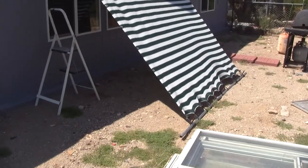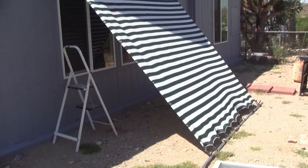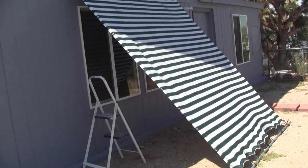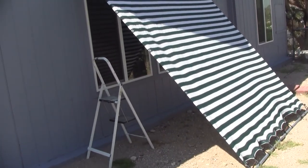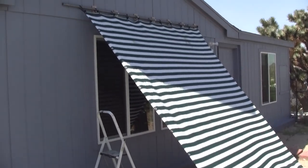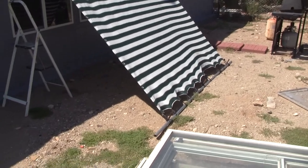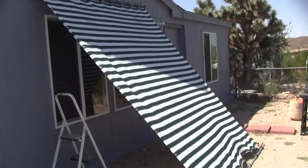So that's the first time we've had actual, that I remember anyway, three bungee failures all at the same time, which is weird because we've had higher winds than yesterday, but oh well, that's how it goes. Anyway, stretched out nice and tight, doing its job, keeping the living room shaded. And let me tell you, it does. All right, that's it for now. See you, bye.